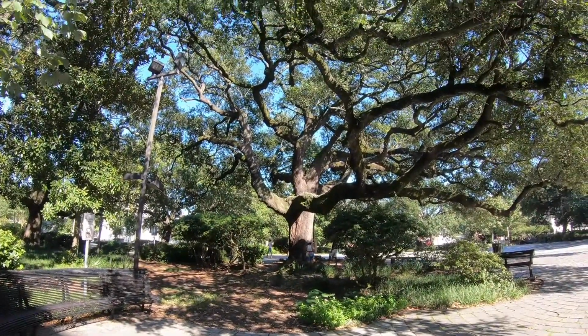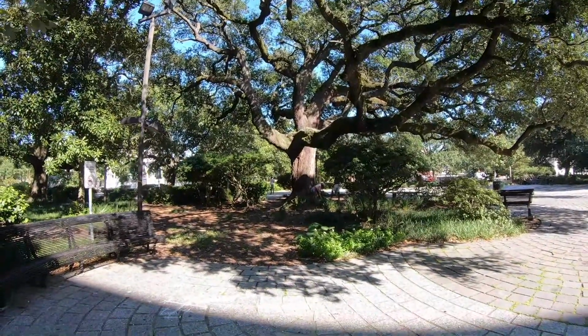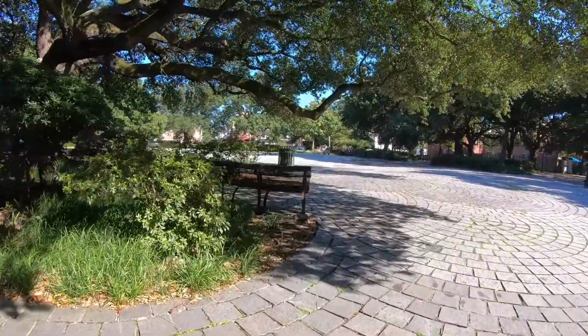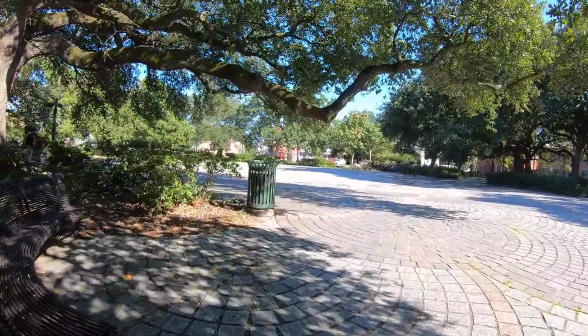This tree is just a single example of how big, beautiful, and old the trees are in New Orleans. When we visit other areas of New Orleans, you'll see that the trees have Spanish moss on them as well, especially in Audubon Park, which we'll visit in another video on this channel.